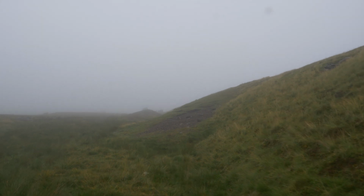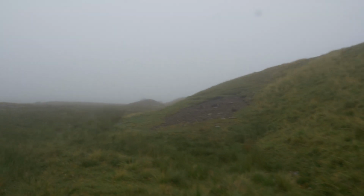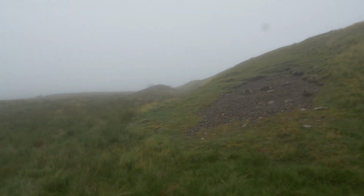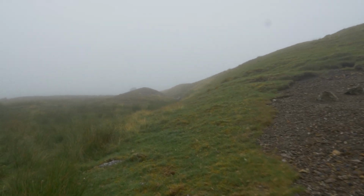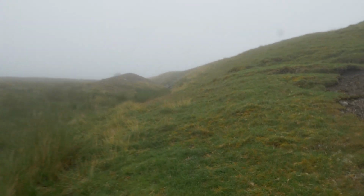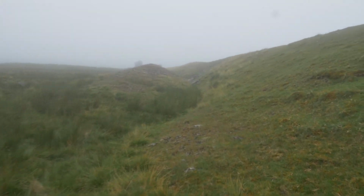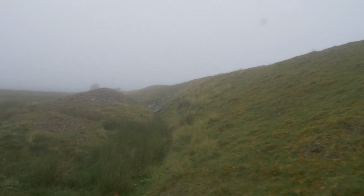Yeah, so just coming up here, I can just see what looks like an incline or something coming up out of the mist. And on the map it's just marked as old levels, so could be an adit here. We'll have to just keep our eyes peeled. It's not easy to see where you're going.